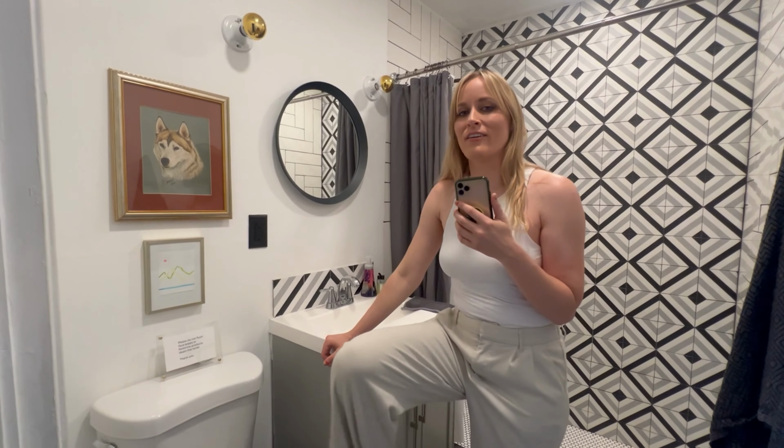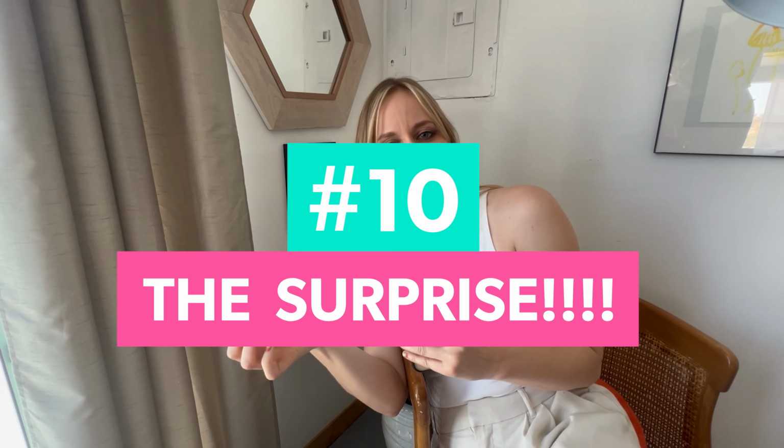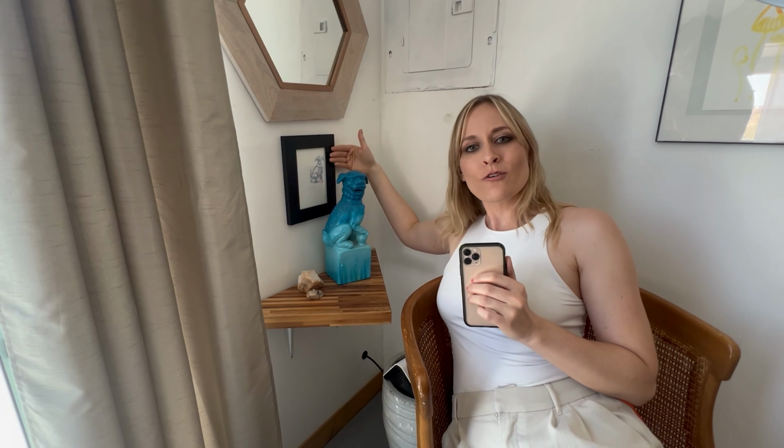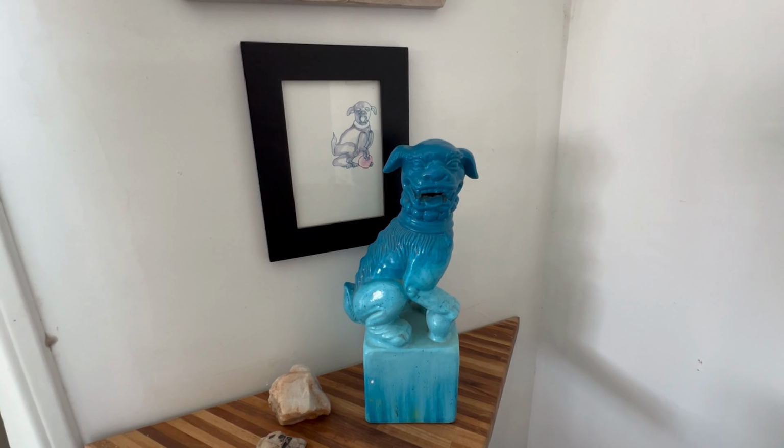And now, guys, you ready? You ready for the number 1 cutest, coolest, funnest tip in this whole house? It's so simple, so unexpected. You guys won't even realize probably what it is. But basically, behind me is this adorable, cute little foo dog, which is meant to ward off evil spirits. But behind that is a cute little piece of art that is the foo dog itself. It's art of the art in front of it.